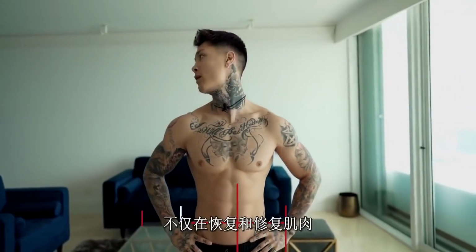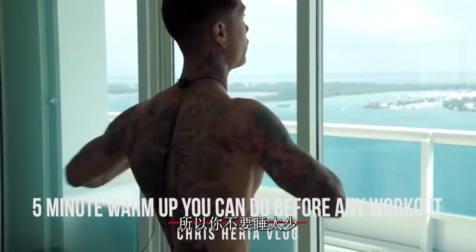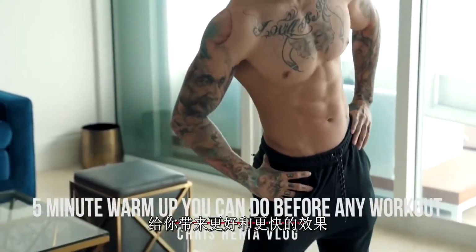When you're sleeping, not only are you recovering and repairing your muscles, but you're building your muscles as well, so you don't wanna cut that short. It's also gonna allow you to train better for your next training session, giving you better and faster results.